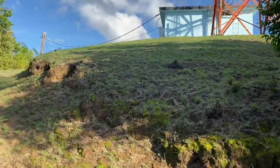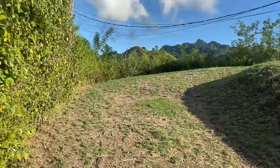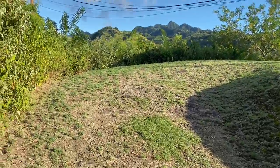And we're here at the tower. What is this, like telephone? I think so. It's the views for me.